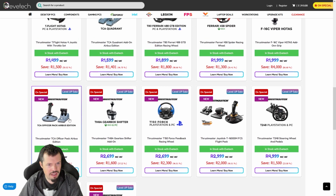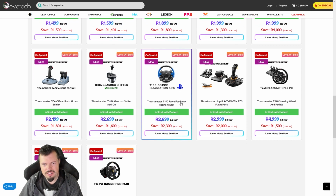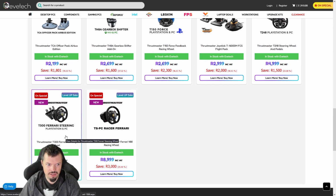Well, there's the basic pack without the other fancy add-ons for 2.2 for the dual throttle quadrant setup. That's actually very, very cheap. It's quite nice. The T150 is still at a solid price. Really, really good setup. I mean, if you want rudder pedals and you want the full experience, T300 as well. That price, it's normally closer to 10k. So yeah, those are really nice.